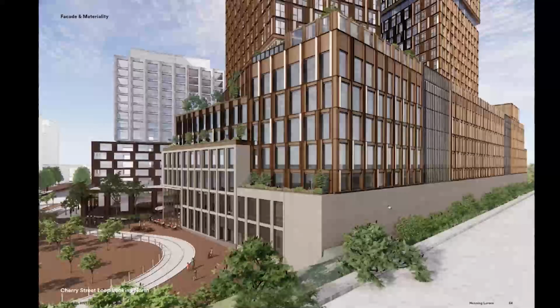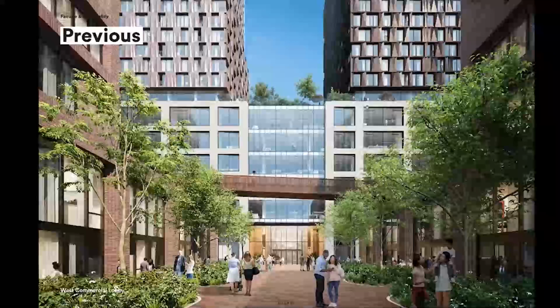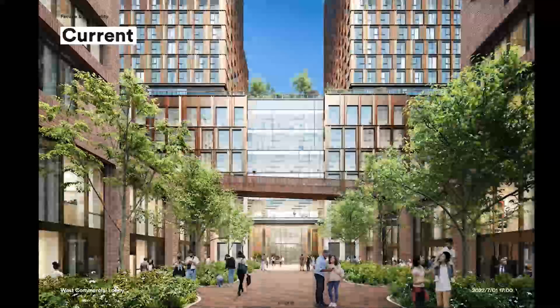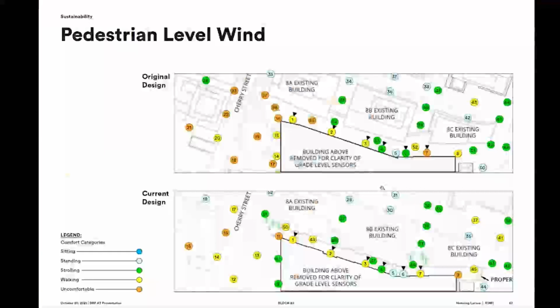And then this image and the following one will also give you a great sense of how we've really pulled the red down a lot more into the public space. And I think as you move around this building, the connection and experience of associating this red copper material with the rest of the distillery district material palette has improved a lot.